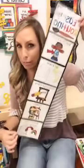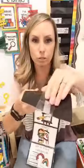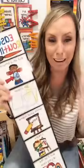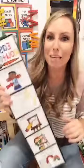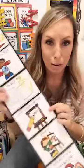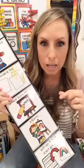And this is free in my TBT store. It's the visual easel routine. You can tell it's usually taped up there. I just pulled it off. See? Paint. And I go through it and I actually do these things. So I'll say, when you go to the easel, here's what we do. We put on an art smock, and I put on the kid art smock, even though it doesn't fit. And they all laugh at me and think I'm silly. And then I model getting paper. I model writing my name. Even if they scribble it, that's perfect.